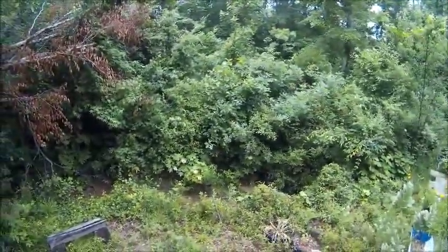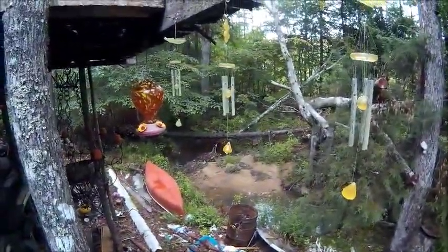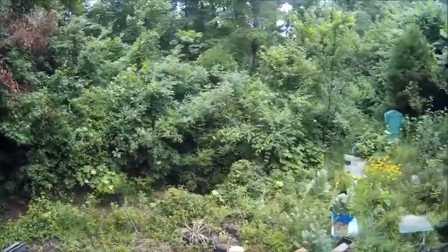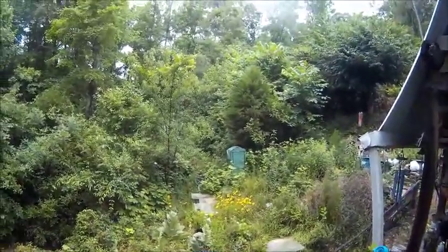Well, I just done a little critter check and show you my baby bunnies that was born yesterday. Gather some eggs. Tour through the sawmill and how it was looking.